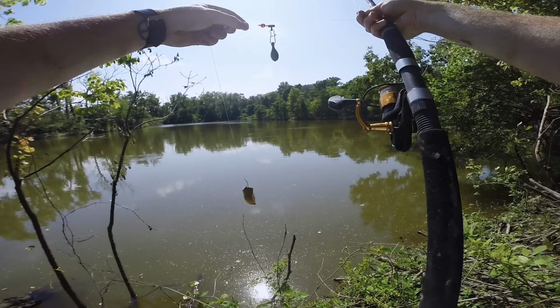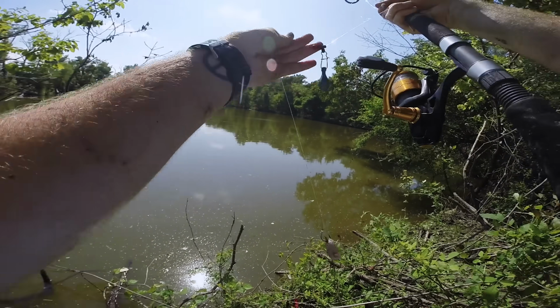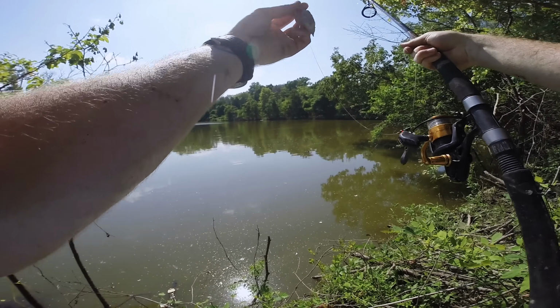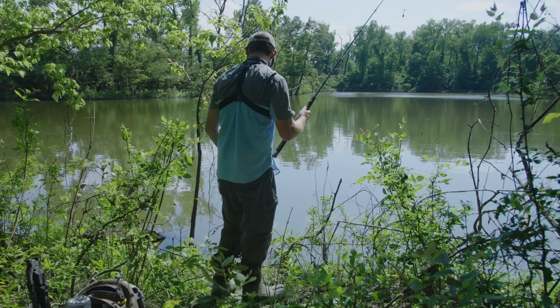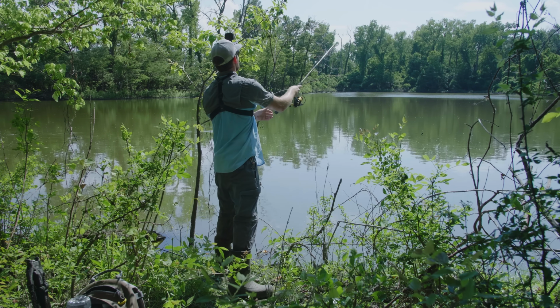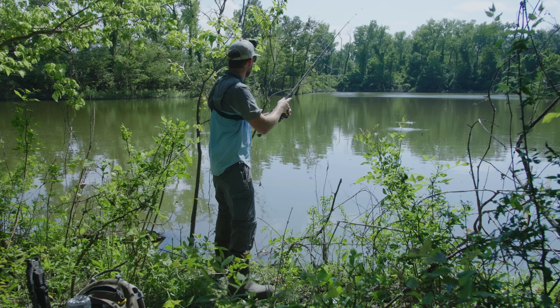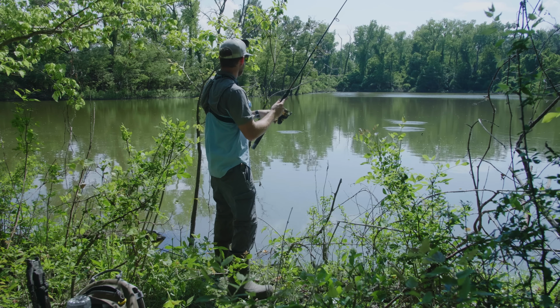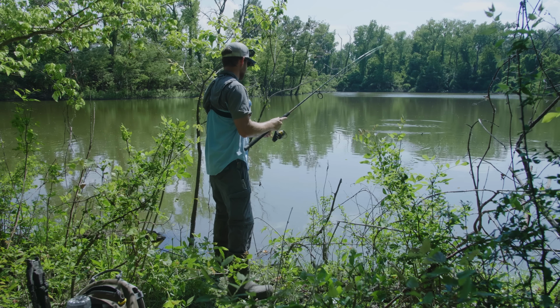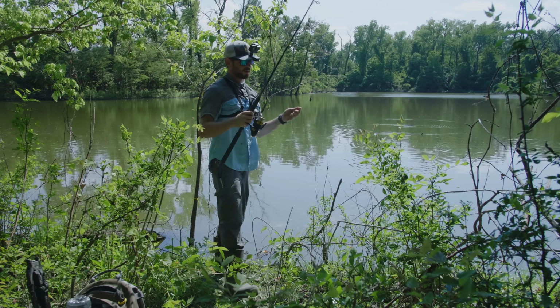Here is the bottom fishing rig I'm gonna use. I have a slip sinker, a 1 ounce bank weight. I have my piece of cut bait on a 1/0 circle hook. All right, here we go. And I lost my piece of bait on the cast.